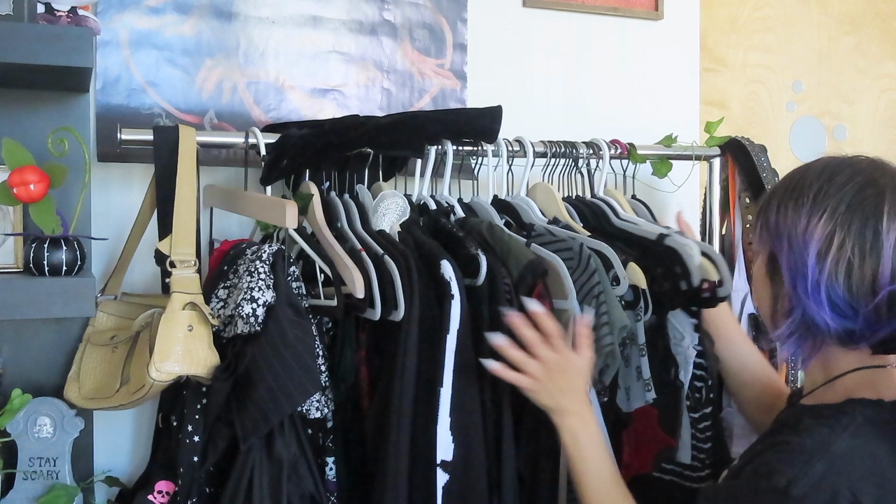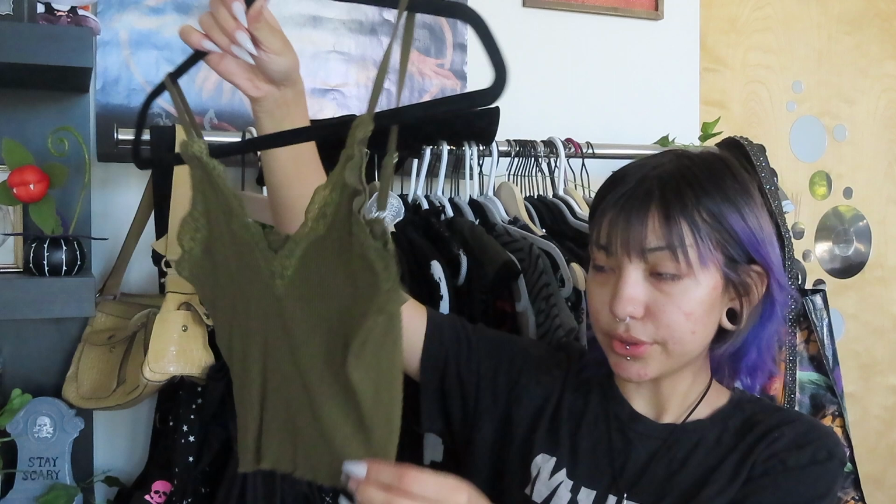First off, I have this green one. I really like this green one. I like the color of it, so I'm going to keep this one. Next, I have this vest top from Killstar. I've only worn this once, so I'm gonna keep this one too. Next, I have this shirt, which I just got from this brand here. I'm gonna keep this one. I've only worn it once.